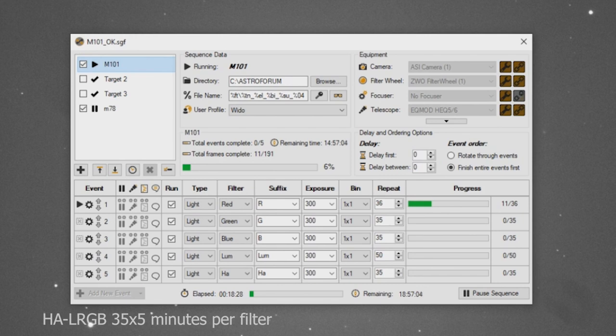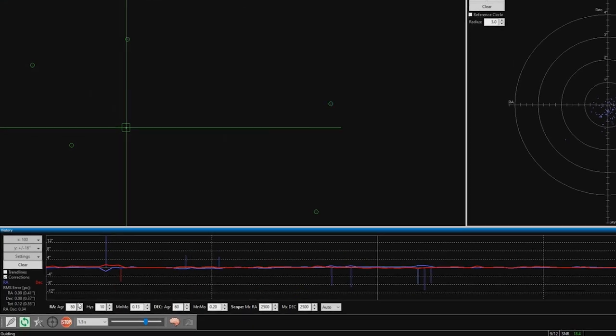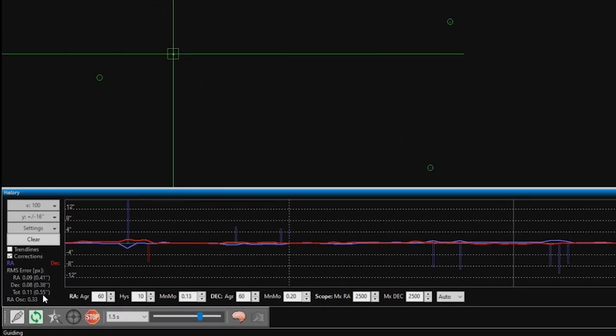So my guiding looks pretty decent. The multi-star guiding option in PHD2 really helps to improve my guiding. Right now I'm at about 0.4 for both RA and DEC. That's actually enough for me, as my imaging scale is about 0.6 arc seconds per pixel.